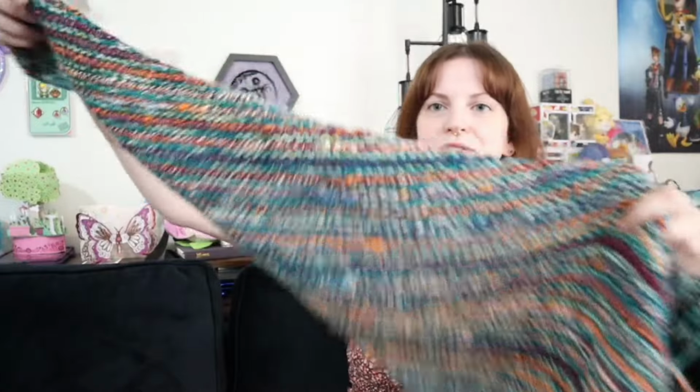Whoa, there's yarn everywhere though. When you are working with three strands of yarn at a time, they get so tangled up sometimes, and it is a mess, but I'm trying to get them all untangled. So here is the shawl so far.